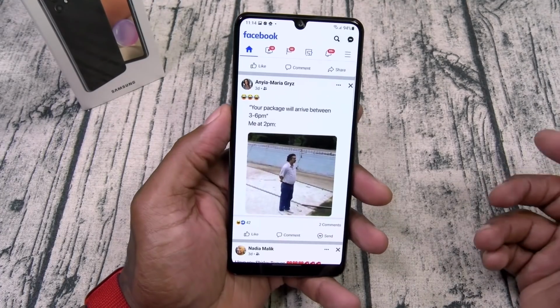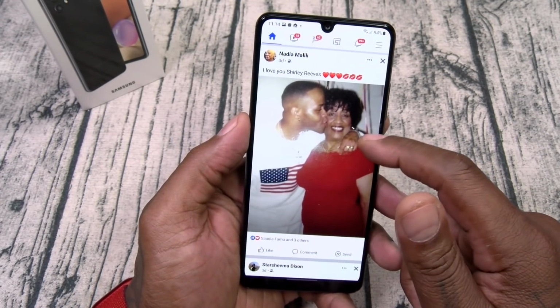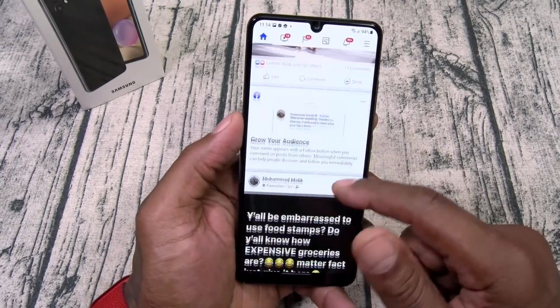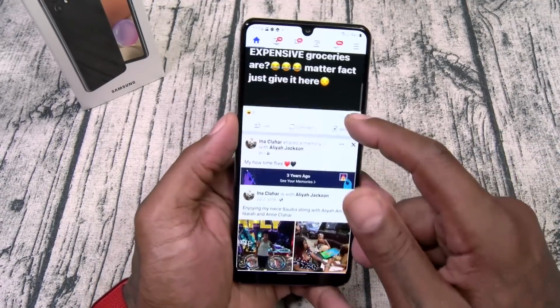Okay, there's little memes right here. Your package will arrive between 3 and 6. Me at 2, basically. Okay. Let's see. Y'all be embarrassed to use food stamps? Mook, stay trolling. All right, keep it moving.